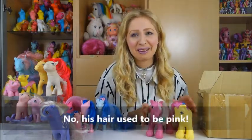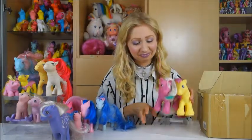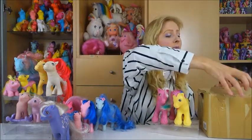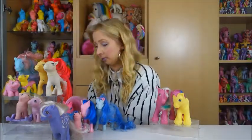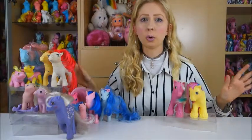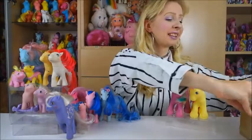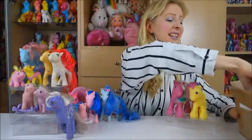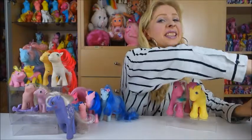Oh, two of the big brothers. I never had them, so, oh my goodness. I have just one other pony in a male pony mold. Okay, let's put this aside because there's something else in here which is not a pony. This time it's really not a pony, but a vintage toy. So, for the next unboxing. We've got 4 boxes left. Let's continue with the gorgeous boys.